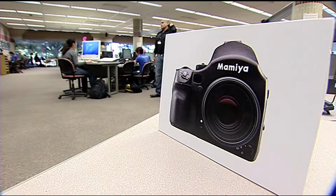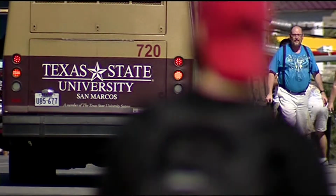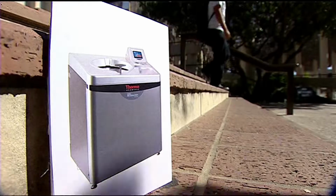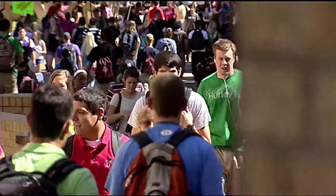The value of the lost equipment adds up to less than 0.01% of the total inventory at the Health Science Center. In fact, every university we're talking about 0.02% reported losing less than the state's threshold of 1%. We have a .038 loss rate right now. And only those who exceed that threshold are at risk of losing funding.